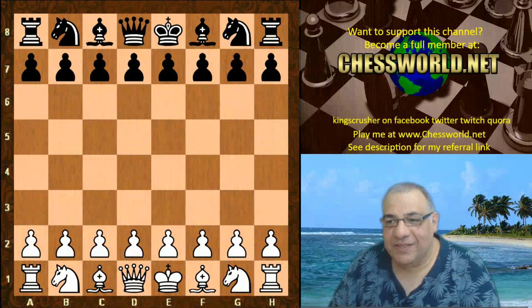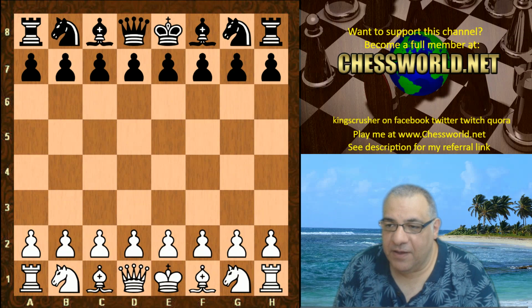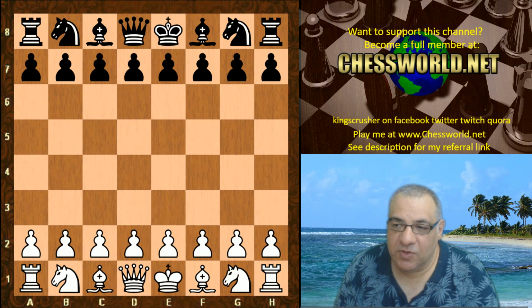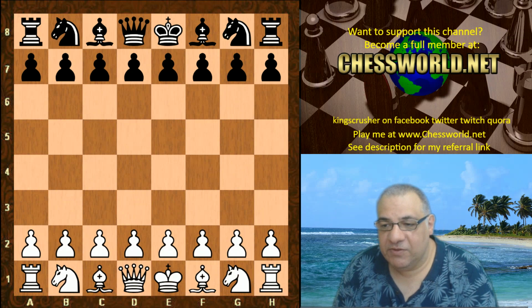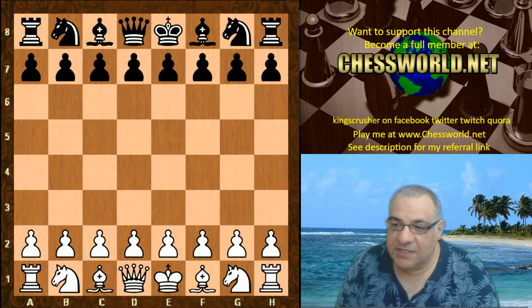Hi all, I have another fascinating game for you this morning. Leela ID 511 was playing against Komodo 9.02. This game is by David Grosvenor. Leela was on a GTX 1060 graphics card.